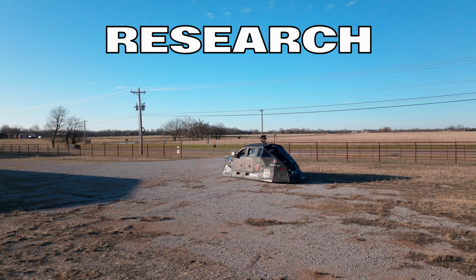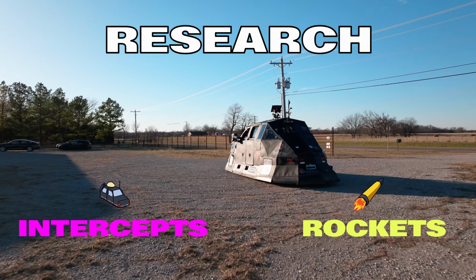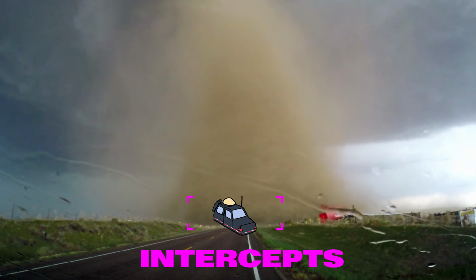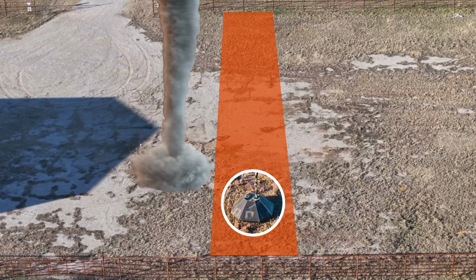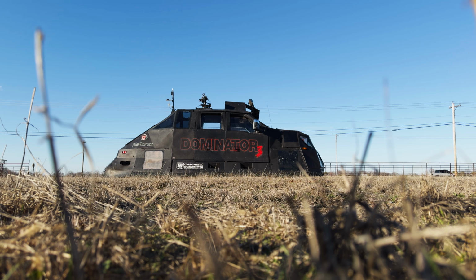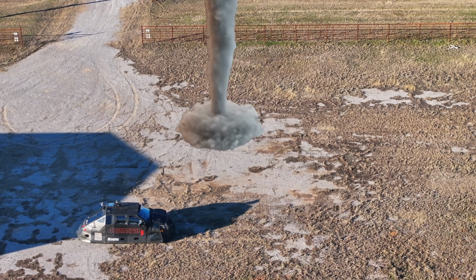So our research is divided into 2 modes, intercepts and rocket deployments. Intercepts are measurements at the ground level of a tornado with the Dominator. We actually started with super heavy ground probes that we would drop in the path of a tornado. But after having some tornadoes bend away and miss, we decided to turn the whole vehicle into one big probe. That way we can adjust forward and backwards with the tornado right up until the last second.